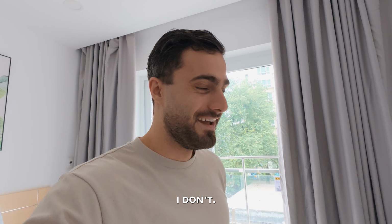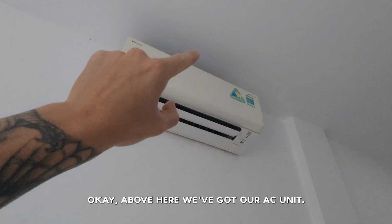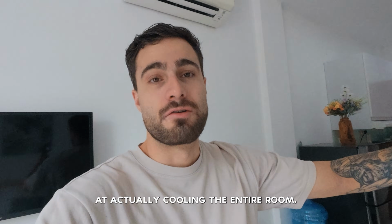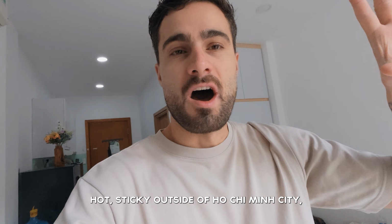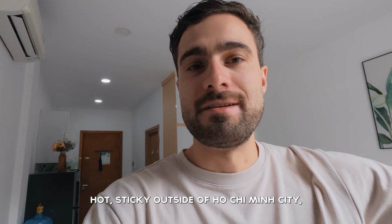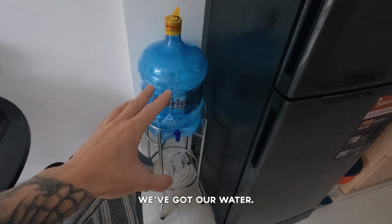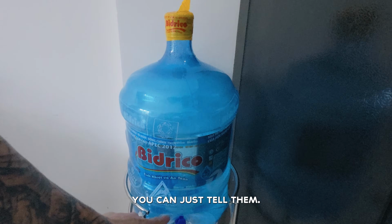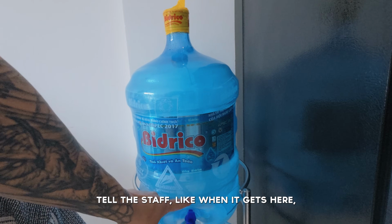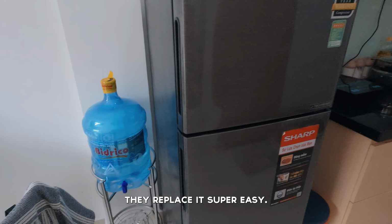I don't. So, okay, above here, we've got our AC unit. This does an amazing job at actually cooling the entire room. So every time I come in here from the hot, sticky outside of Ho Chi Minh City, it's nice and cool in here, relaxing, which is great. We've got our water. This is replaced every single time, you can just tell the staff when it gets here that you need more water. Boom, they replace it. Super easy.